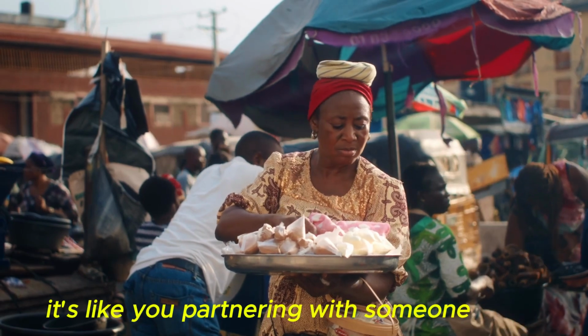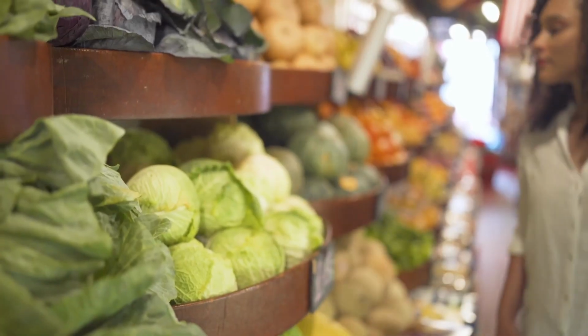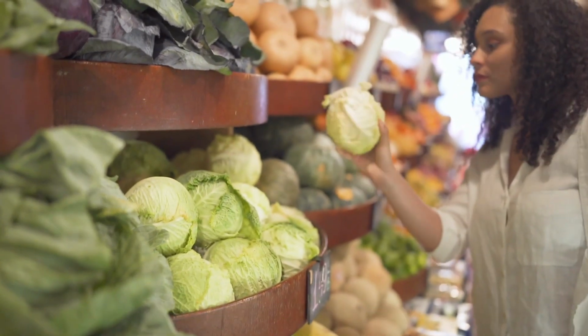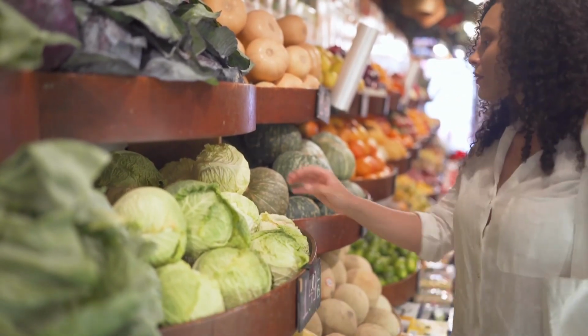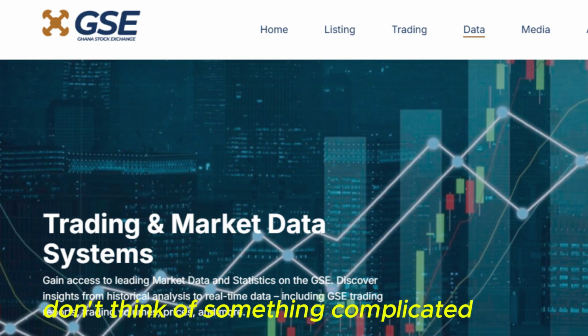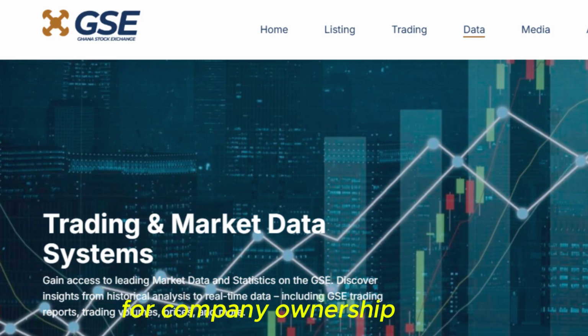It's like you partnering with someone, or you giving money to someone to grow his or her store, and at the end of the year, the profit that the person gets, he or she shares with you. That is how the Ghana stock market is. It's just a marketplace for shares. So anytime you hear GSE, don't think of something complicated. Think of it as a well-organized marketplace for company ownership.